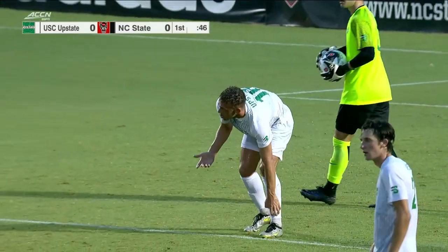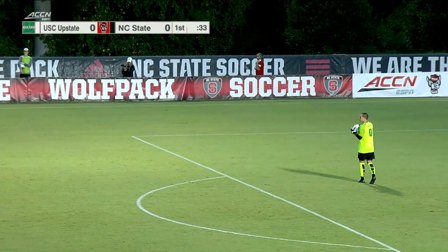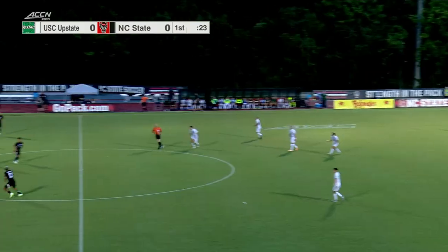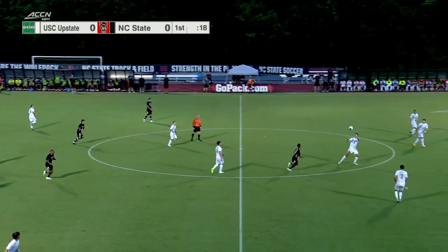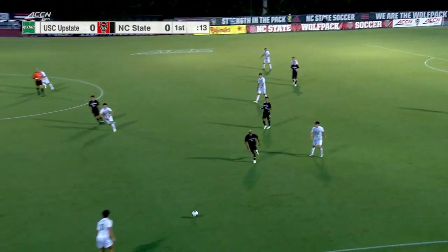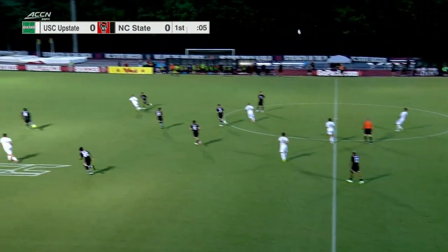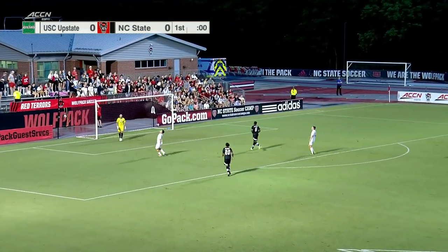Referee Carl Kummer, this time saying, Carson Hickok, get to your feet. Hall. Fernandez sends it forward. And that will end the first half.